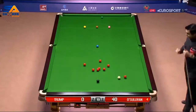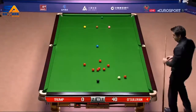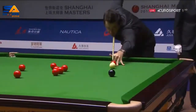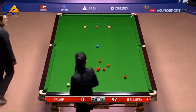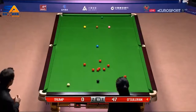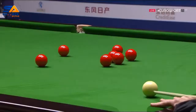Well, slightly hampered here. That might help Judd, because he can't do much with the cue ball here. It looks fairly straight. Yep, you can play on the red to the middle. This is going to be a harder pot than it should have been, though. 47. Well, Ronnie's looked determined all week, hasn't he? And the fact that, you know, he flew out to China on the Monday, got there Tuesday, played 2 matches on the Wednesday, morning and evening.